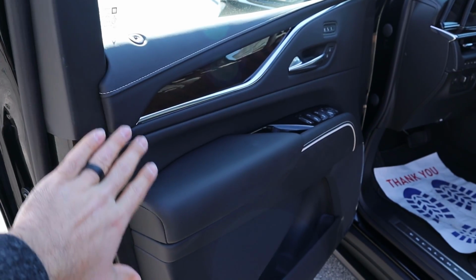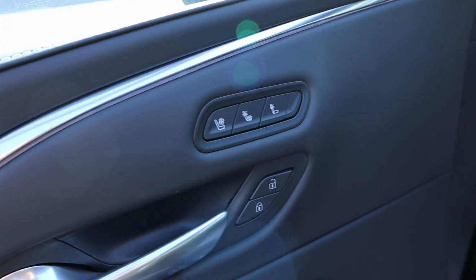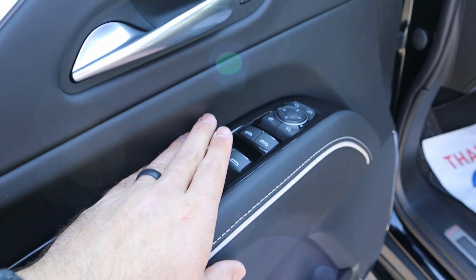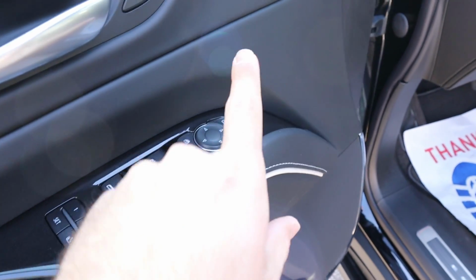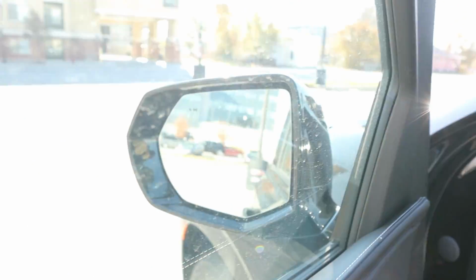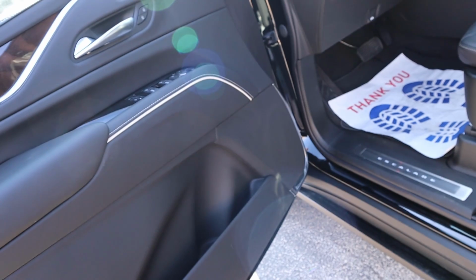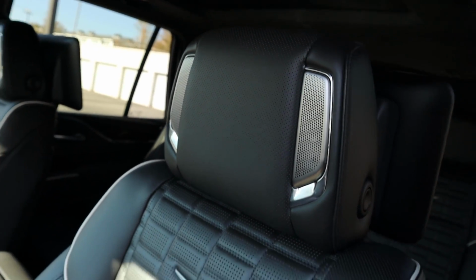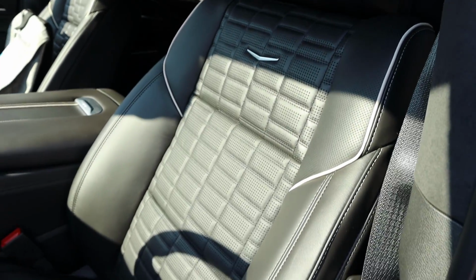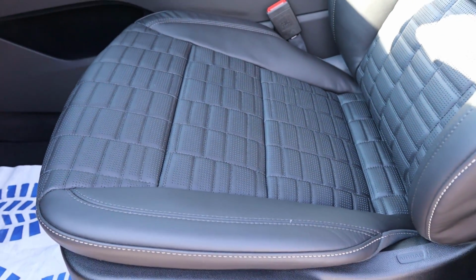Now the front door panel has the same design as the rear, so we're gonna skip over that to the heated and cooled seat controls for the front. And then you guys can see with the window controls, front two are automatic, and then you do have memory seat functionality. Mirror adjustments, the mirrors do power fold in, and they also have blind spot monitoring as well. And yeah, it's just a really cool design. We got the fancy schmancy speakers there in the headrest here with the Escalade. Then you can see with the center seat design perforated. And then look down below, really cool with that.